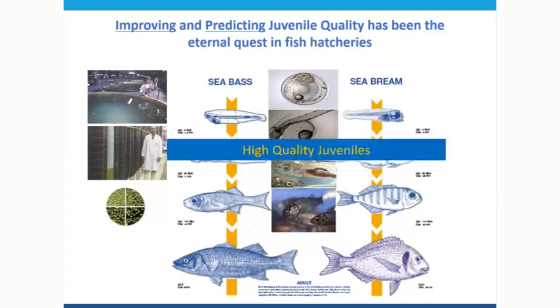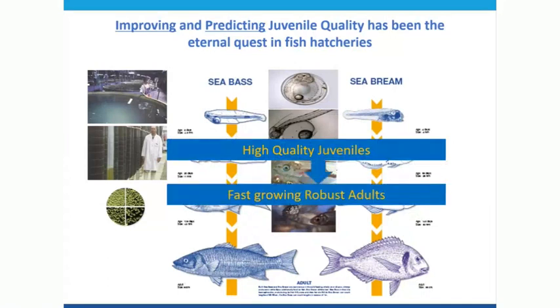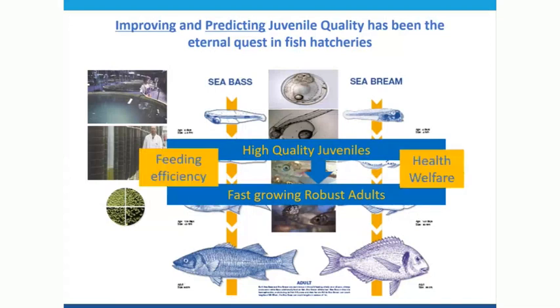The overall objective of the hatchery stage is the production of high quality juveniles, and that means that we have fast growing and robust adults when they are moving out to the sea cages. They are juveniles and adults with high feeding efficiency, and also juveniles very robust in health. And also we want to secure the welfare of the animals that we farm. In achieving this overall objective in the hatchery, we have tried, in this internal quest, to improve and predict juvenile quality.